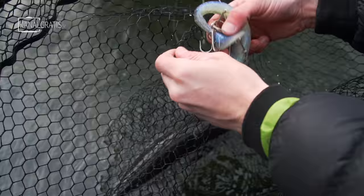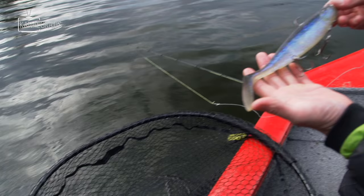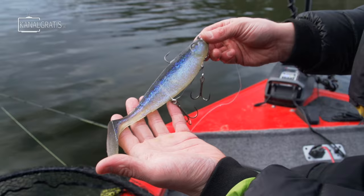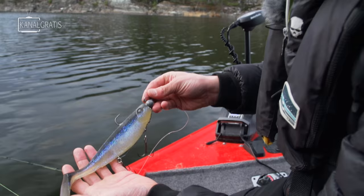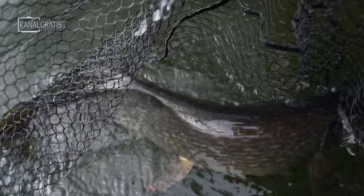Fish standing close to the rocks, chasing all the bait fish that are moving in this channel. I use this one, a really natural color, similar to the bait fish here. Olive gray shiner, really good color. Weighted with a 25 gram jig head. I cast the lure just parallel to the shoreline and it hit the bait, really good. Good job. Nice and fat.